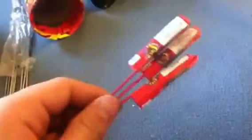Next is just some little rocket fountains. Wish these were real bottle rockets, because I guess these would be pretty good if they were. That's the end of this video. So yeah, I'll make another video on those little stuff.